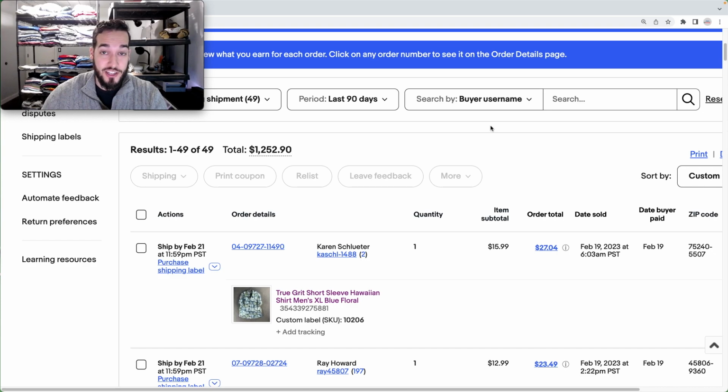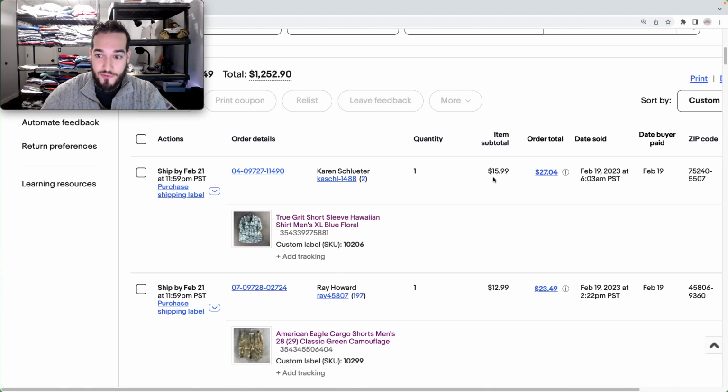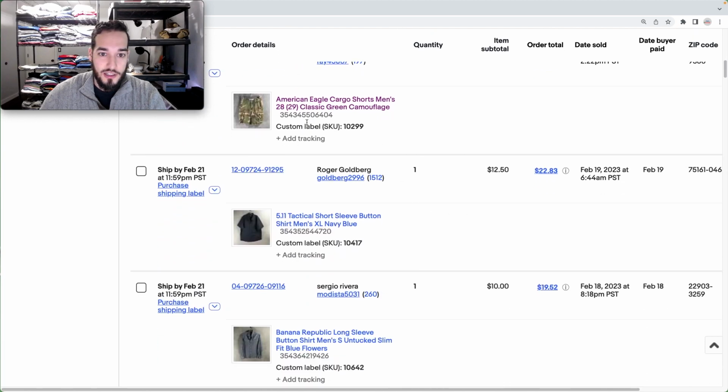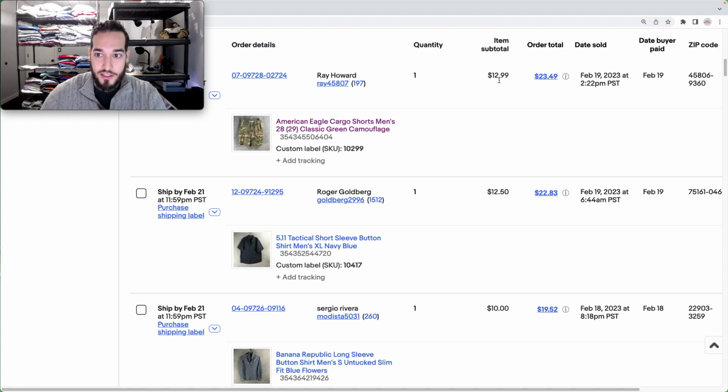If you didn't watch the whole video and just clicked on the speedrun button in the comment, well, here you go. This is the first item, True Grit. It's the Hawaiian shirt, $15.99. All these items have $8.99 shipping tacked on. American Eagle, this is the cargo. I got an offer for that. I'm going to check that out later.